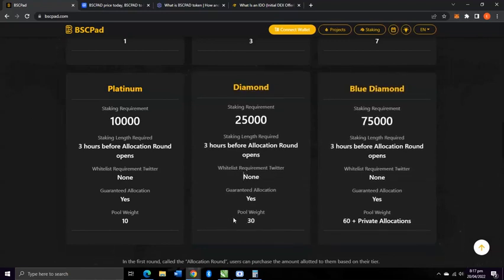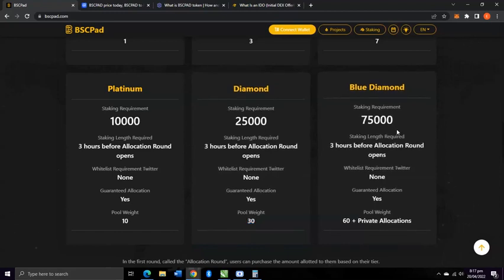Now, coming to the blue diamond, I'll call it the package for the whales, the big boys. Presently, if you have money, you can get into this. This BSC pad is trusted, it is owned by CZ, it's owned by Binance Exchange. It's not a platform that can crash. If this platform were to crash, that means Binance Exchange too would crash. Which we know that as long as cryptocurrency lasts, Binance Exchange is at the forefront, the biggest exchange for crypto trading and investing.